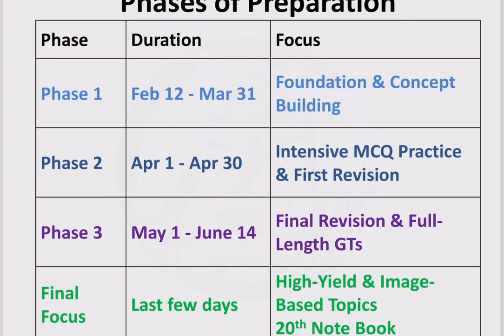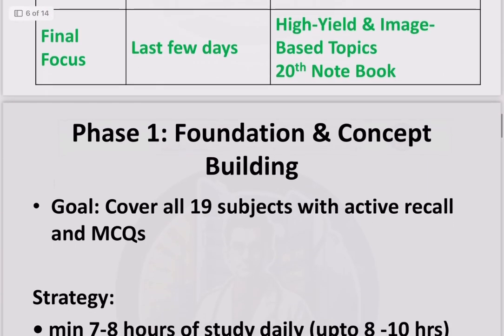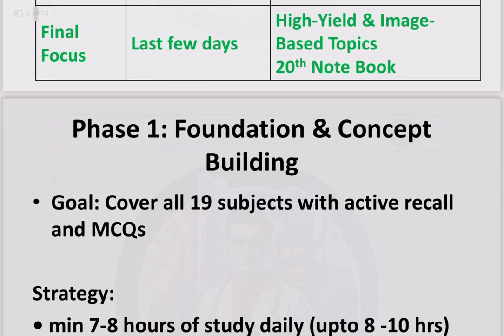So, at that time, you need to do high yielding and image based topics. Also, if you have prepared your 20th notebook, it's always good to make the 20th notebook. How to prepare a 20th notebook, you might have already seen many videos on that. And if you need a video, I'll be uploading that in my upcoming videos. So yeah, that is the final focus where you need to focus on these topics.